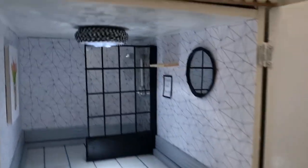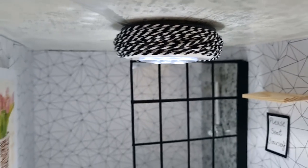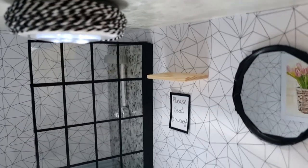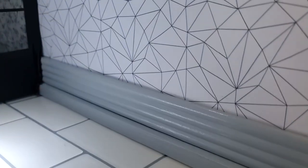So pop my light on. I have showed you this last time, so I wrapped the light with some buffalo check jute, which I think looks really nice, because as you can see, I've got a black and white theme. I've got the wallpaper that I downloaded off the internet. There's my lovely skirting board, as I say, with some wooden mouldings that I've cut and painted, and some wooden dowel that I just happened to have. And then the flooring.